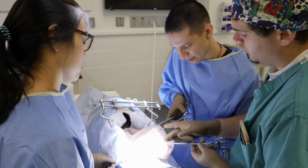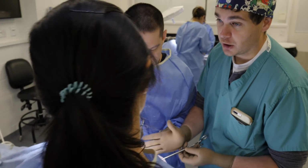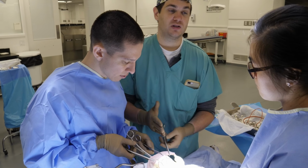Because we also want to make our cut away from the mesenteric surface at an angle, right? We don't want to make it this way because then the tip of the blood supply is going to be poor here. So the way that you have your clamps placed is appropriate.